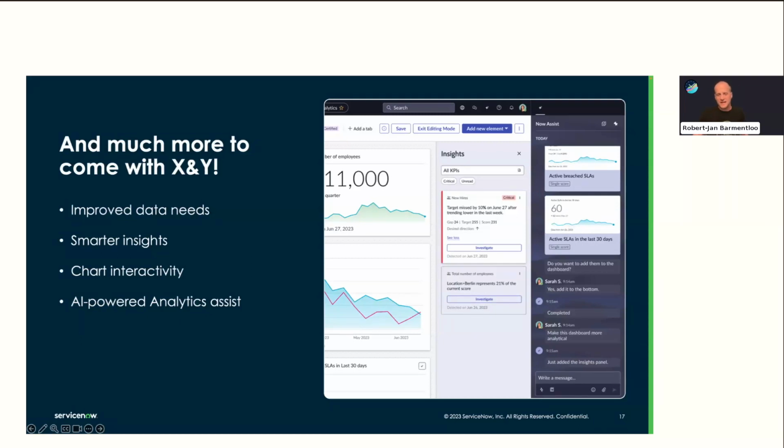Second, smarter insights. We want to bring that insights, what I talked about with the insights panel, we want to make them even smarter based on different types of analytics signals that we got. For example, maybe based on your targets or thresholds, or maybe other elements from your predictive analytics. And all those insights should also be seamlessly working together with other workflow types of insights. For example, one thing that is already working with is benchmarking from ITSM.